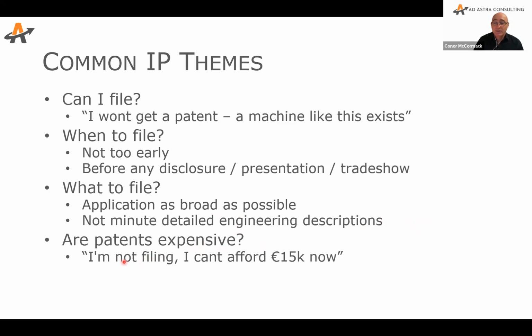Our patent's expensive. I'm not filing. I can't afford 10, 15,000, whatever it would be right now. But as you've seen in the previous slide, it is very phased. They are expensive, and they get more expensive as you move along, but they're there. IP is there for you to exploit and to make money. So you will be generating money. And if you are generating money, you can afford to pay it. If not, then maybe you need to look at some of your IP, should you be protecting it.